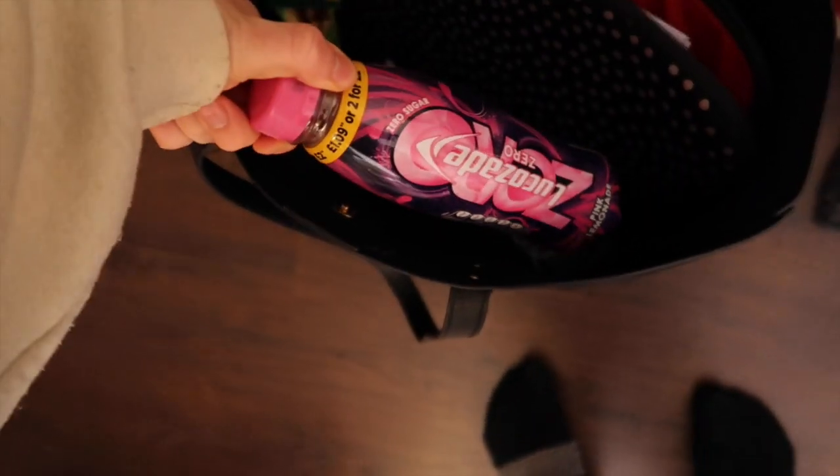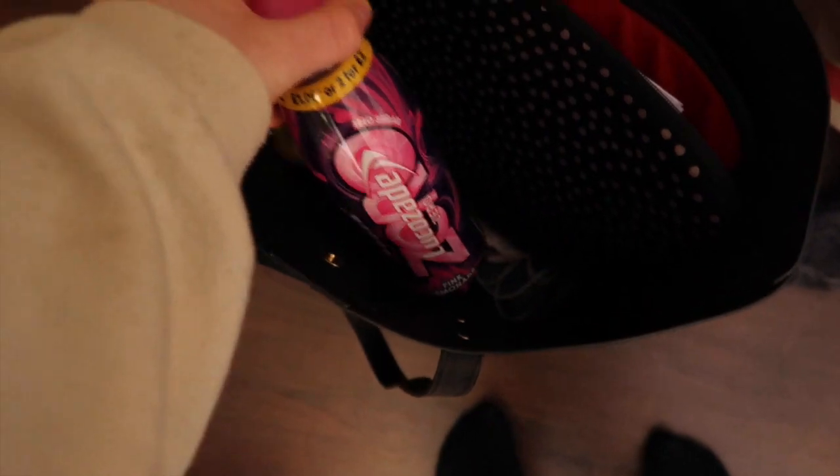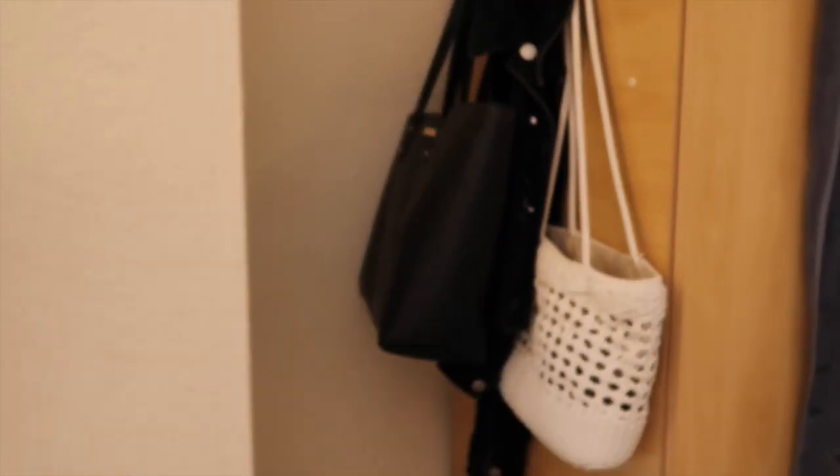Snacks, energy drink, because this is beyond needed for the 4-hour lecture. I can't even, can anybody feel my pain? 1 till 5 straight. And I also start at 9, so Thursday is not a good day. So yeah, that is all packed. It can be hung up, ready to go. So yeah, it's ready to go.